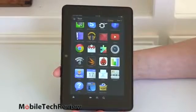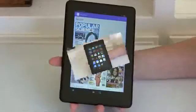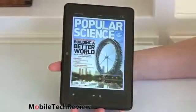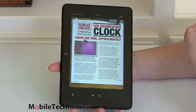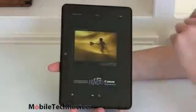It's just the Google Play Store for applications that right now you don't have access to, at least not without rooting. And in fact, here we are in Google Play Magazines right now. And there's a magazine that I've downloaded, so you can see it does actually work. So fun to have alternatives. Of course, you have access to all of Amazon's as well.